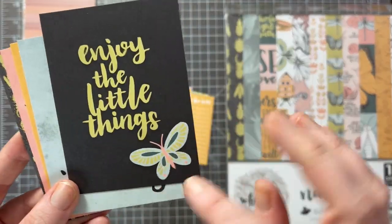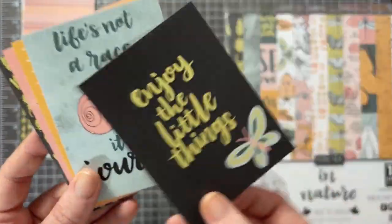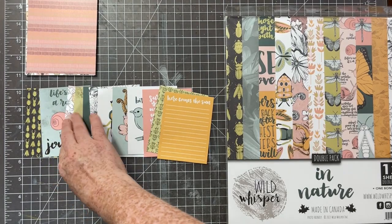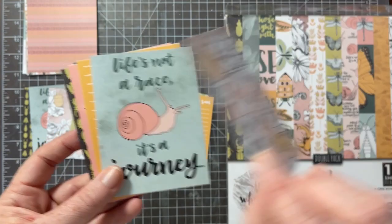This one has cute little dragonfly wings, and then the back says, here comes the sun, and there's lots of room for a journaling spot. This says, enjoy the little things. It has a little butterfly. Oh, did I never flip this over? I think I got to the florals and the bugs and stopped and never flipped it over. So the other side says, enjoy the little things.